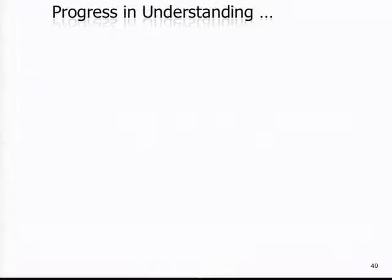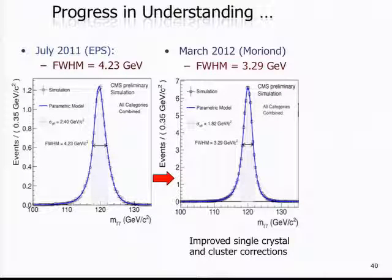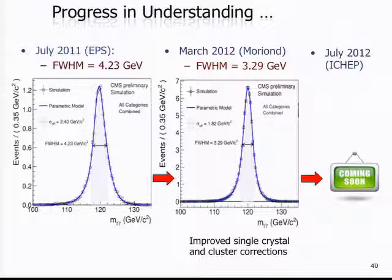What happens then is the following. At EPS 2011, this is where we were. At Moriond 2012, same situation, all categories, improvement, very important improvement of the effective resolution for the Higgs to two photons. And this is by the improved single crystal cluster corrections that goes on what I showed in the previous slide. And this is where we are for ICHEP. It's coming soon. Not yet released.